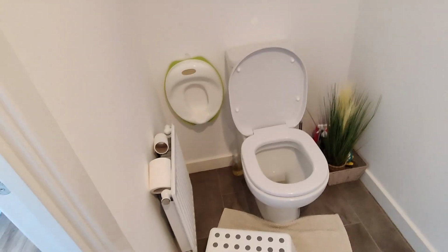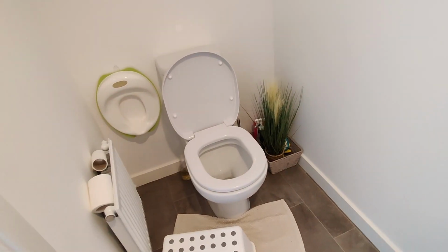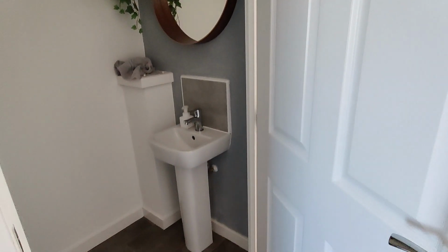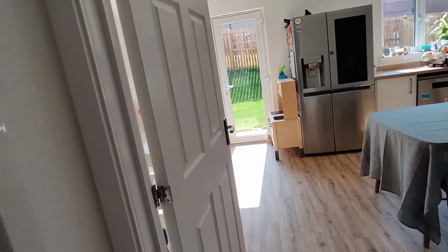And some potty training stuff for Ailey, which is my toddler. I'm trying to potty train her now, but it's really difficult because she's so headstrong and she doesn't really want to do it. So if anyone has any tips and ideas on how I should organize my home to encourage her, I'm all ears.